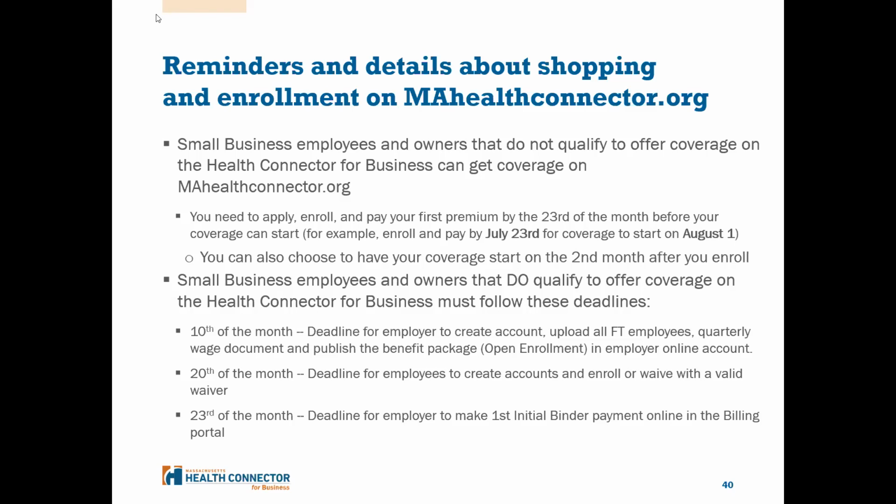If you apply through the small business side, the Health Connector for Business, don't worry, you'll keep getting updates on the deadline. So you won't have to worry about those different deadlines and when they're due. You will get updates as they approach.